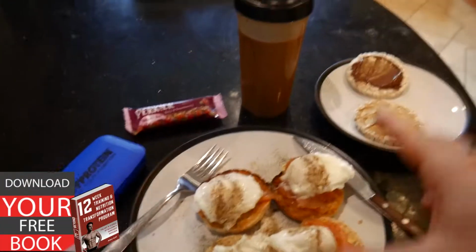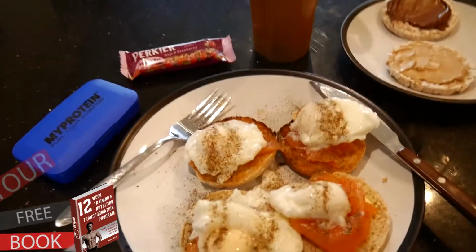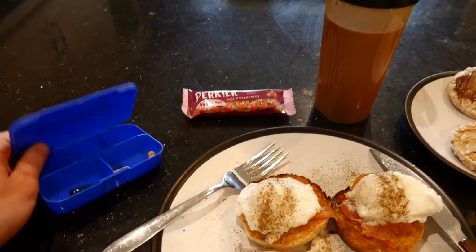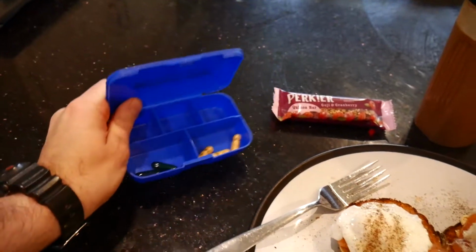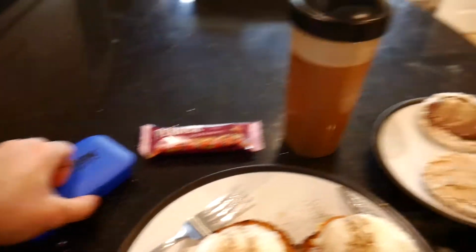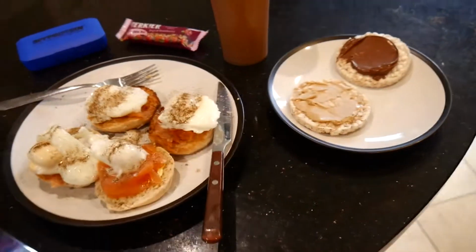So a lot of fats in here, and that's going to form a large part of my diet today. And carbohydrates, protein will more or less stay the same, and then I've got a couple of tablets, multivitamins and some CLAs in there. So yeah, that's meal number 1.